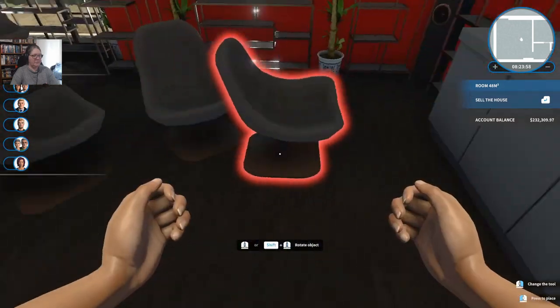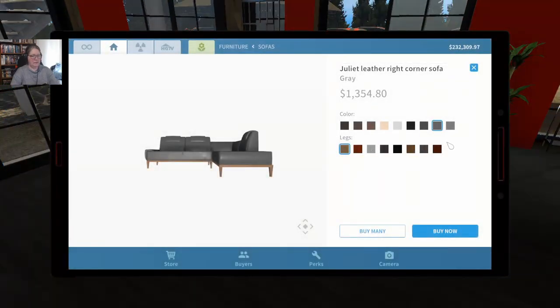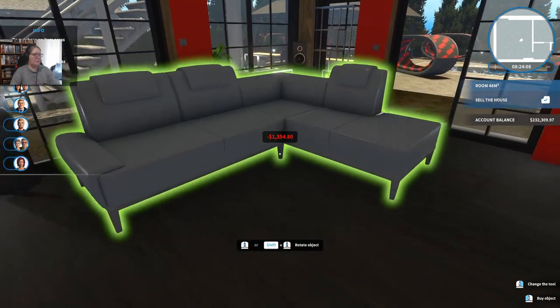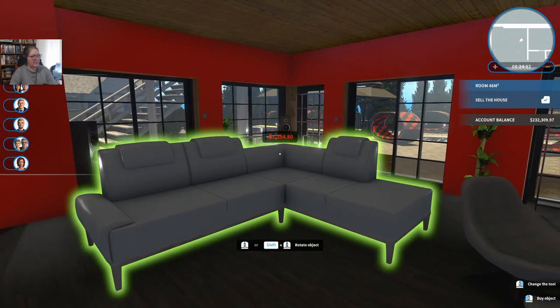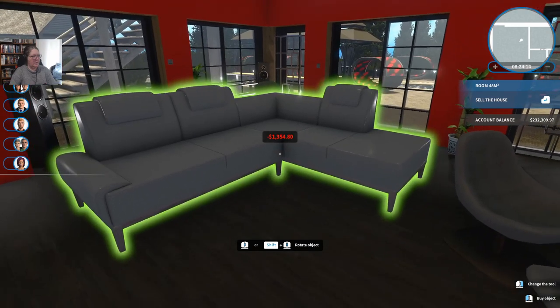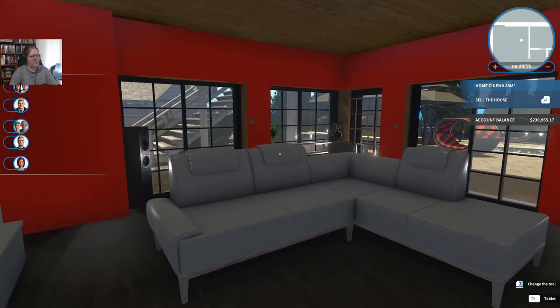Alright, let me just grab this out of the way. And we'll stuff this over here as well. And we'll grab our Juliet right corner sofa in the grey with the grey wood legs. There we go. We're just going to buy one. We're going to flip it. We're going to bring it this way. I know, I'd like something a bit curvier just to match the whole feel.